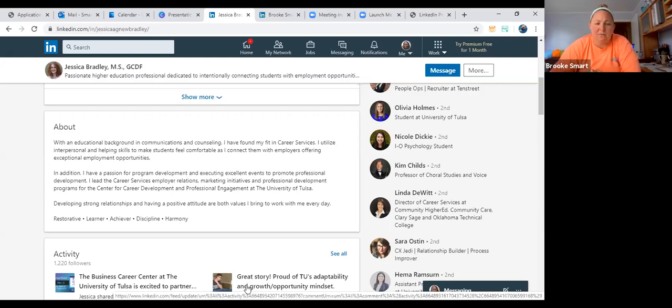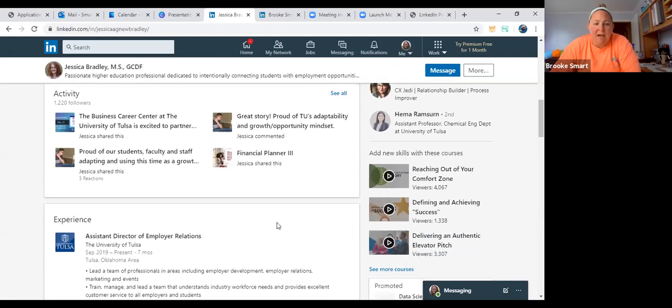And then she has 5 pieces. Restorative, learner, achiever, discipline, and harmony. And if any of you have ever taken the Clifton Strengths, those are her top 5. Activity, this is just going to talk about the different things that you share or post that you create. They're all going to show up there. So it's great to interact with different people. If they post something that you really like or things that you'd like to comment on, all of that stuff's going to show up in your activity section.